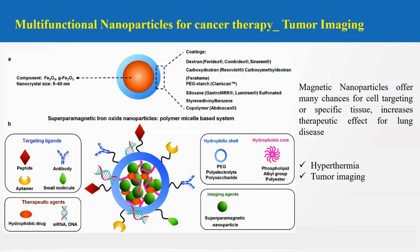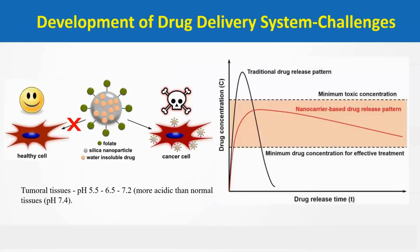We can use such nanomaterials for hyperthermia. For example, using an external magnetic field, we can direct the nanoparticles to a particular site and increase the temperature to around 40 degrees, so that the cell environment suffers and dies. We can use this hyperthermia application, and also tumor imaging. So there are multifunctional applications with nanoparticles.